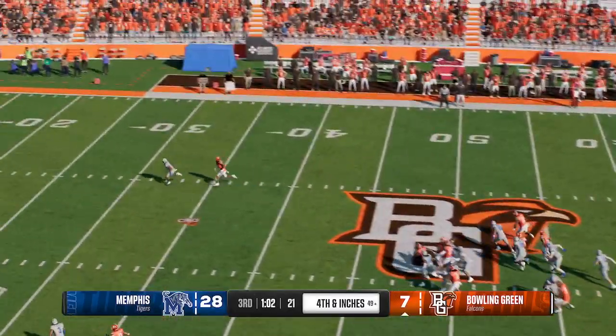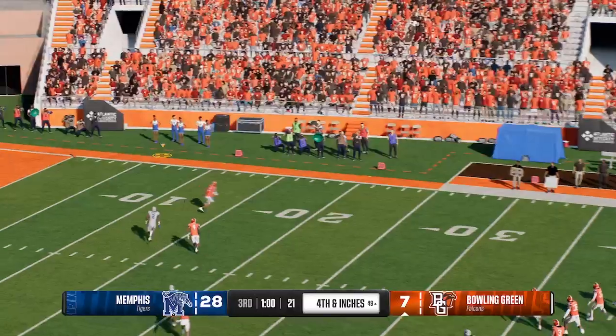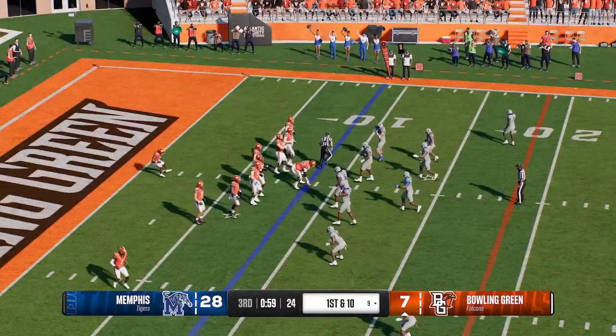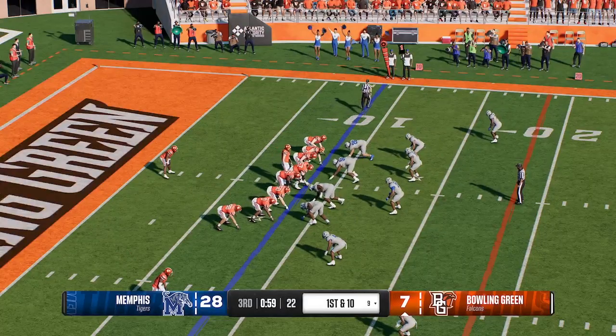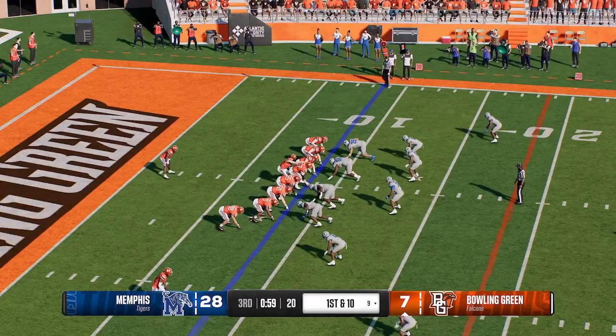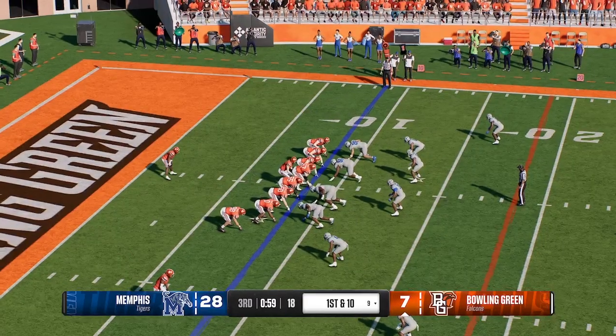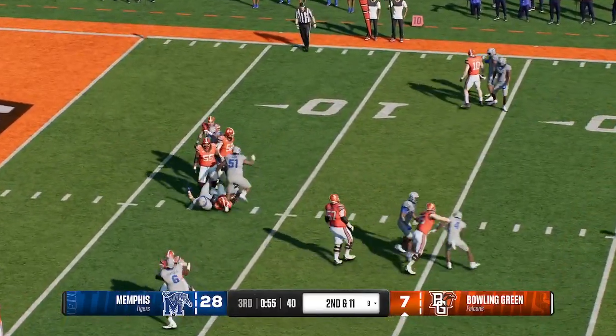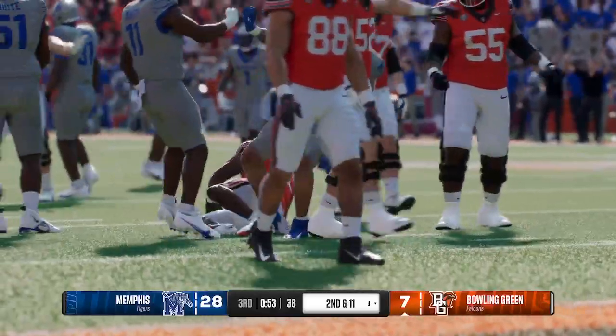First punt of the day, and he'd love to lock them up close to their goal line. Punt goes out of bounds, and a really nice job as they stick them deep in their own end. They'll mark it around the 10. They go to the ground. They bring him down, and he's going to lose a yard on that one.